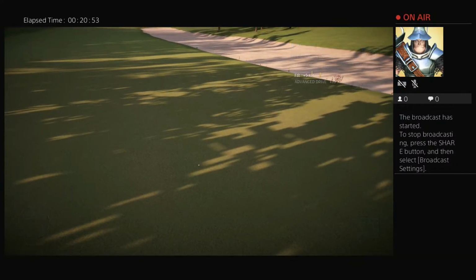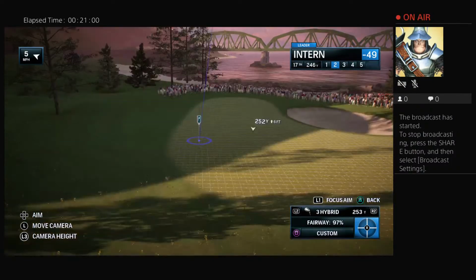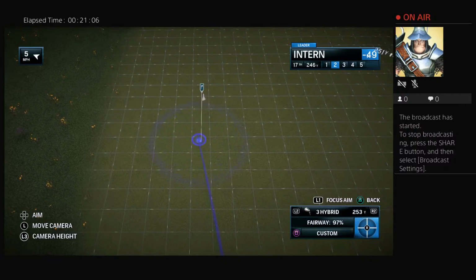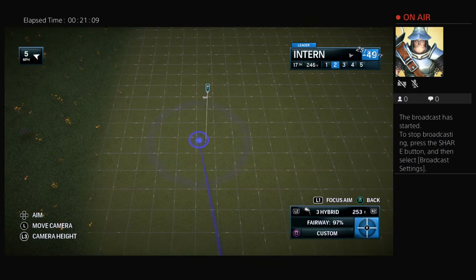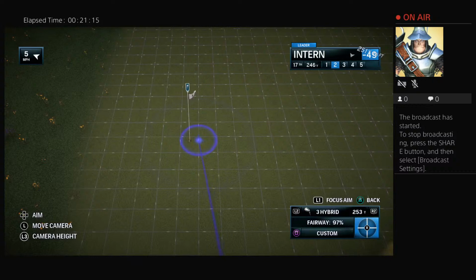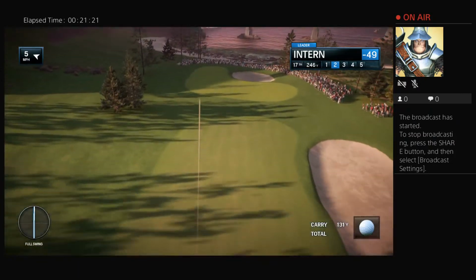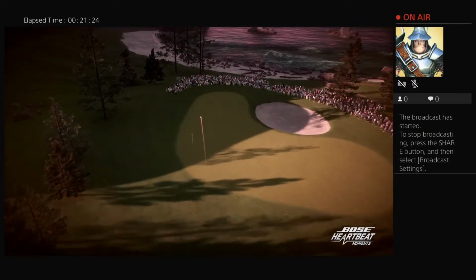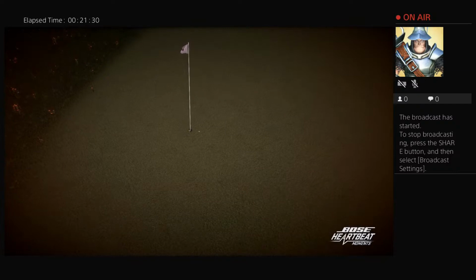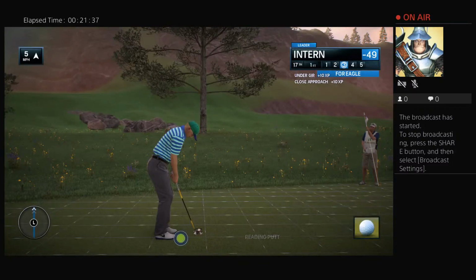Good tee shot, right in the short grass. Okay, the second shot now at this par 5. A sensational shot, and he will have that for an eagle. Amazing. Just like that, pick up two on the field.